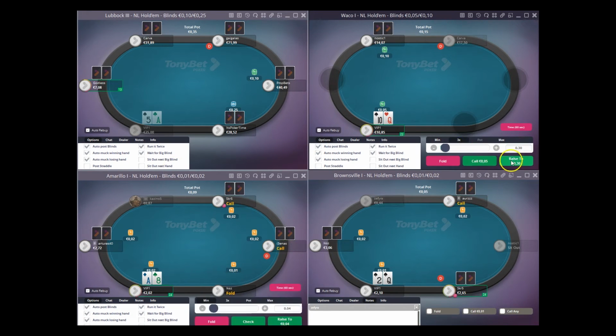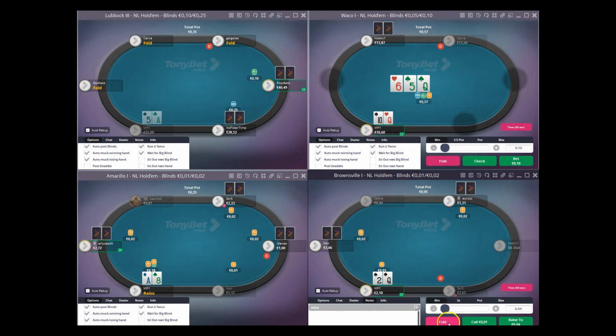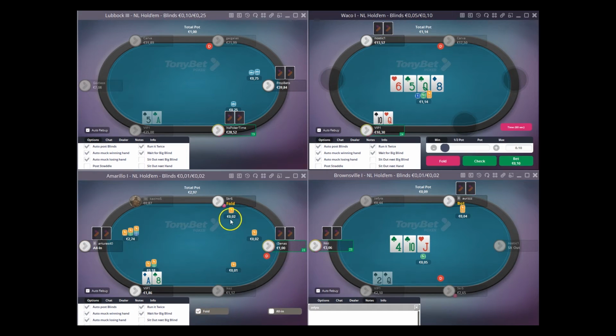Queen 10 blind versus blind, we're going to open. And the ace 8 here is pretty interesting in a 2-L game. I'm just going to go ahead and raise and hope everyone folds. Queen 10, we're going to bet. Strong enough, definitely. And we've been shoved on, so we're going to go ahead and fold.